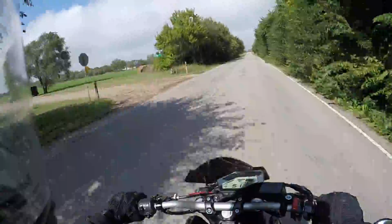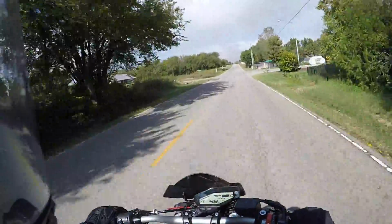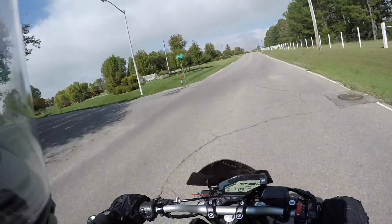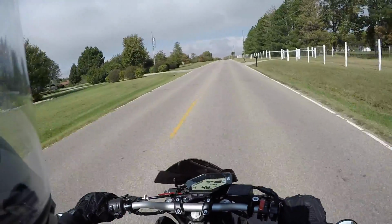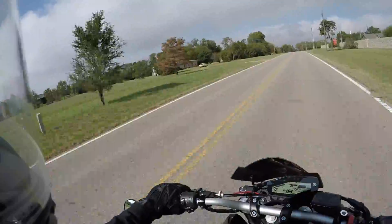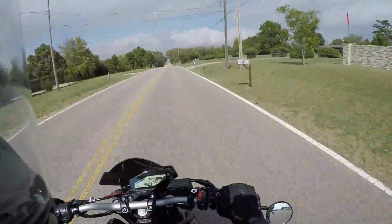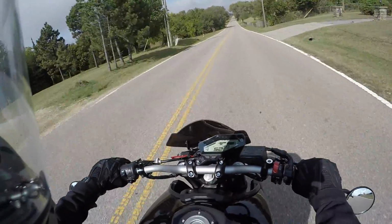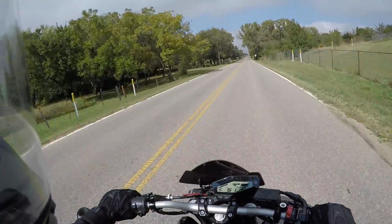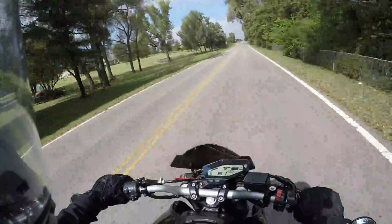The other thing that's awesome about this bike is it's just super easy to ride. I mean, when you think left, it goes left. When you want to stop, it stops. And it doesn't even have super heavy duty, giant discs on the front with massive calipers or anything. It's just got some pretty standard brakes, but the bike is so light and it just stops nice.